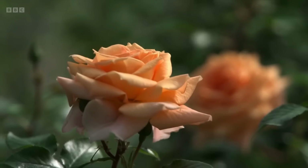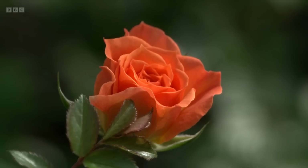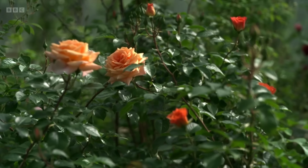It can grow in almost any position. It can go into a pot. And last year we cut several flowers and brought them in, and the scent was lovely. It's a very tough, resilient rose. This will help and reflect what they do.